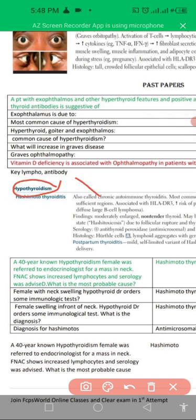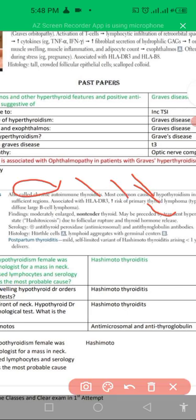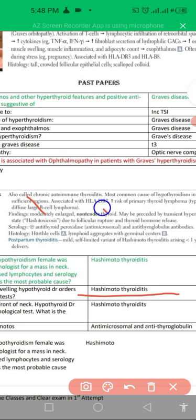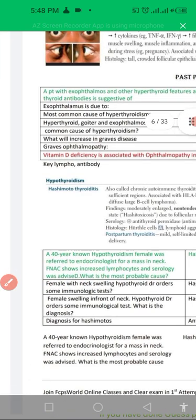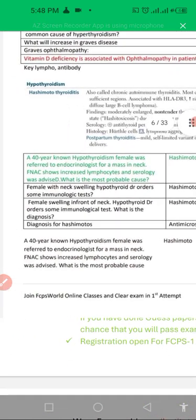Hypothyroidism is caused by autoimmune thyroiditis, which is associated with HLA-DR3, and there is a risk of primary thyroid lymphoma. It results in a non-tender enlarged thyroid gland. Hashimoto thyroiditis can also be there, and there are antithyroid peroxidase, antimicrosomal, and antithyroglobulin antibodies, and then the patient will have decreased T3 and T4 levels in the blood, resulting in hypothyroidism.